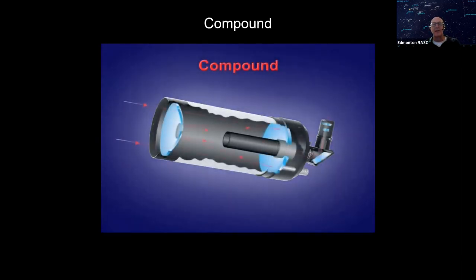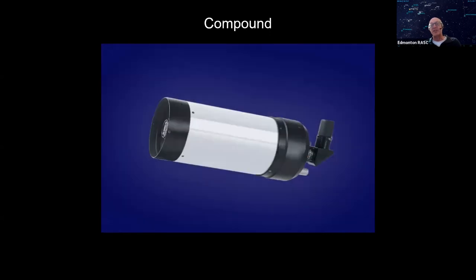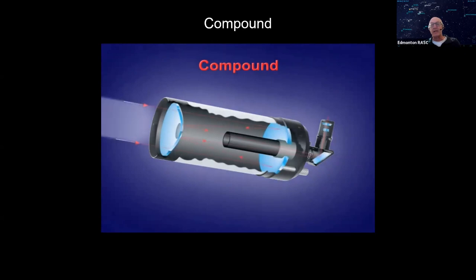There's a lens at the front on the left there. Light comes in, bounces off a mirror at the back, goes back towards the front, bounces off a second mirror, which sends it down another thin tube, usually in the middle, called a baffle, which is through a hole in the main mirror, and then takes a right-hand turn and goes to the eyepiece.